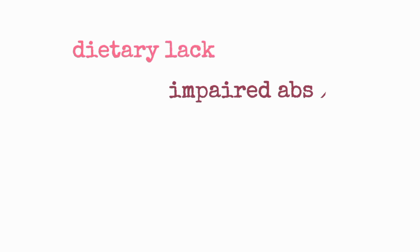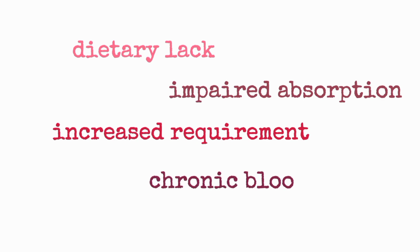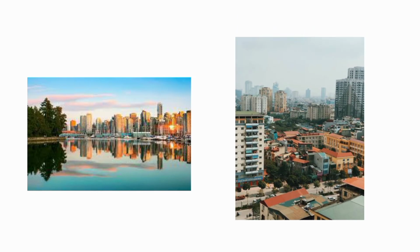The major etiology of iron deficiency anemia are dietary lack of iron, impaired absorption due to chronic disease, an increased requirement due to high metabolic activity of the body, and chronic blood loss. It's the major cause of iron loss in Western countries. Dietary lack is rare in developed countries because 2/3 of heme iron is provided by meat. Situation is different in developing countries where most of iron in the diet is found in plants.